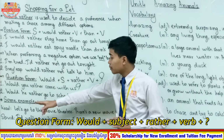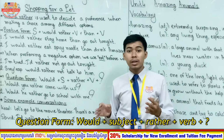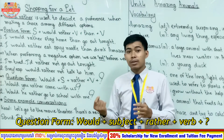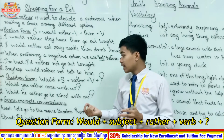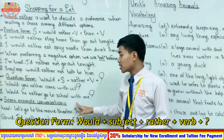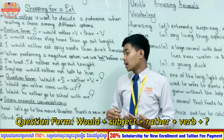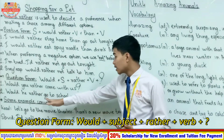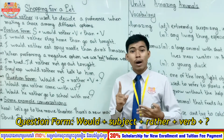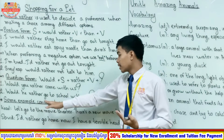Look at example number 2 again. Would he rather go to school with me? So if we look at the example, for example, you live next to your friend's house. Your friend's name is Ratana. So you live next to Ratana, and Ratana's parents that day are so busy. And then you say to his parents, would he rather go to school with me? You ask the parents because they are busy, they cannot take Ratana to school, but you have the motorbike, so you want to ask Ratana to go with you, and then you ask his parents, would he rather go to school with me? So he here means Ratana, right? And Ratana has 2 choices. One choice is to wait for their parents who are very busy, and choice number 2, he can go with me. So would he rather go to school with me?